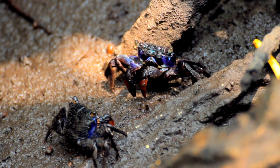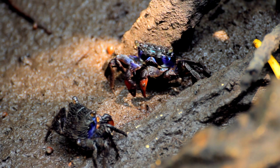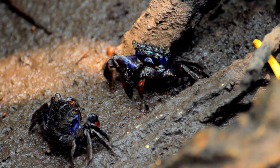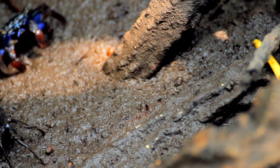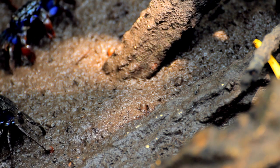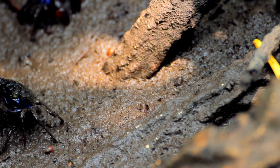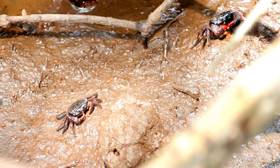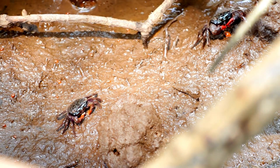Variations between males and females. In this species, males and females may be easily separated. The study discovered that male red claw crabs have a larger carapace, around 20 millimeters, than females, 10 to 19 millimeters. As a result, males are often larger.